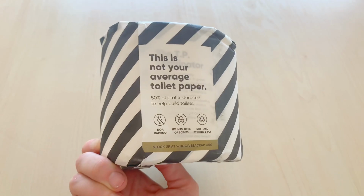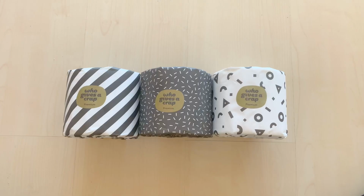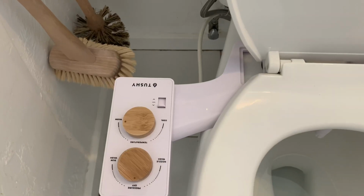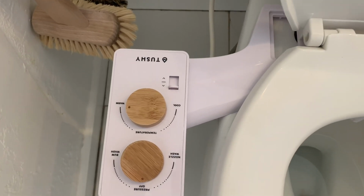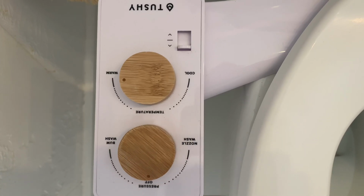For toilet paper, we use a bamboo-based toilet paper, which is a renewable and sustainable resource, from a company called Who Gives a Crap. And in an effort to use even less toilet paper, we do use a bidet. We have an aftermarket bidet that attaches to our conventional toilet by a company called Tushy.